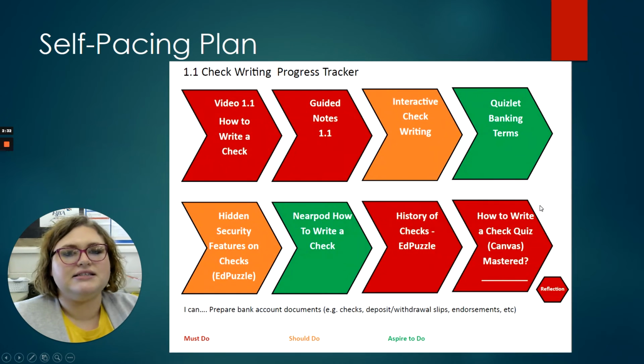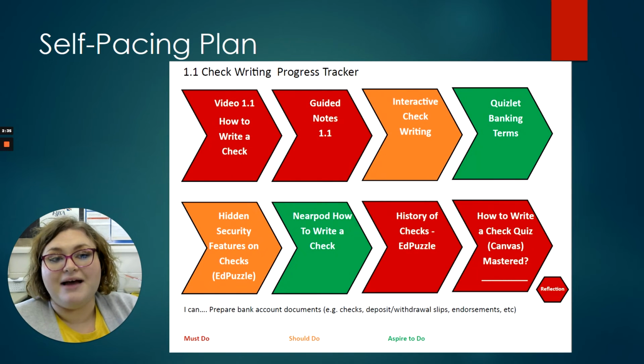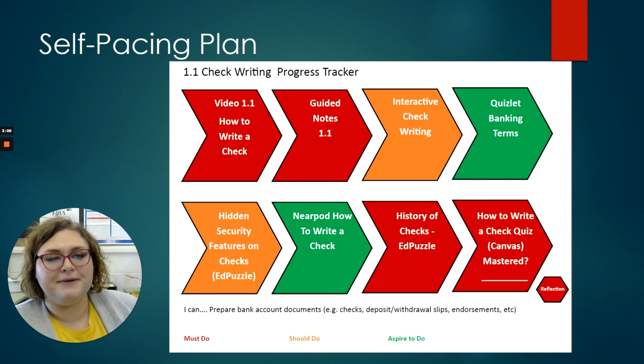So here's the self-pacing plans that I made. As you can see, the must-do is in the red, and I provided a guide for them. And then if students did not reach mastery, you can see the very last thing was how to write a check and was it mastered. And if it wasn't, then they needed to go back, and if they did not do the aspire to-dos, they needed to go back and complete those before they tried again at that mastery.